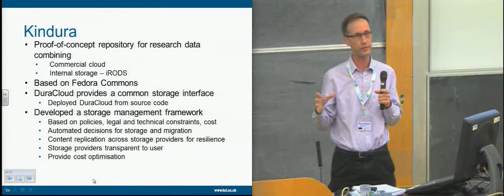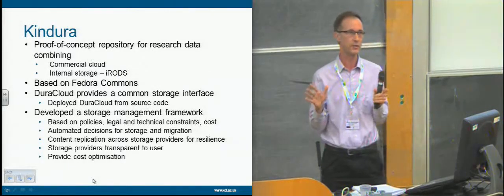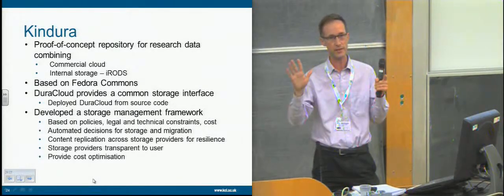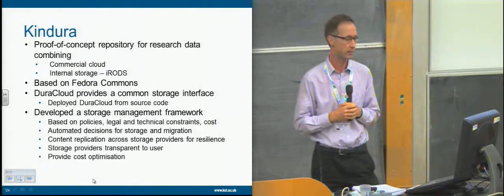And these influence the actual decisions made by the rules engine. But the whole point was that the researcher doesn't know where their data is stored. They just see an interface, and it's actually managed by the system using this rules-based approach.